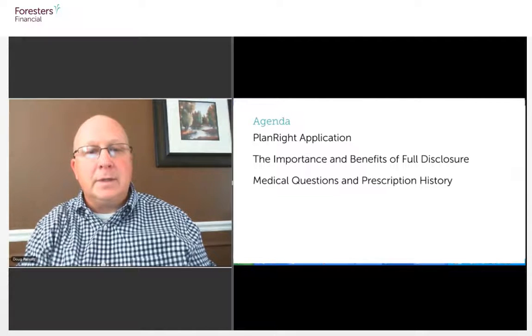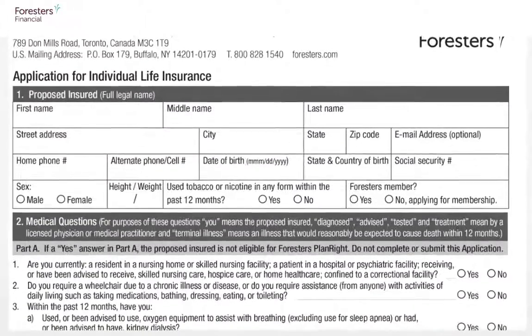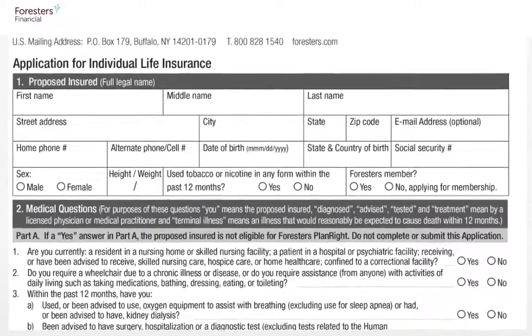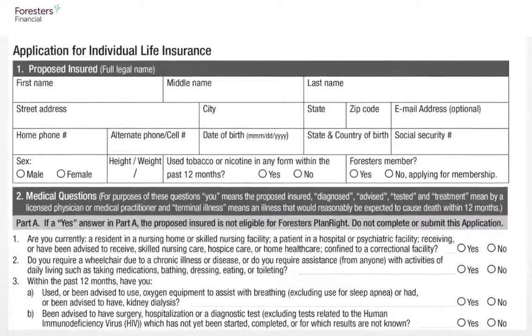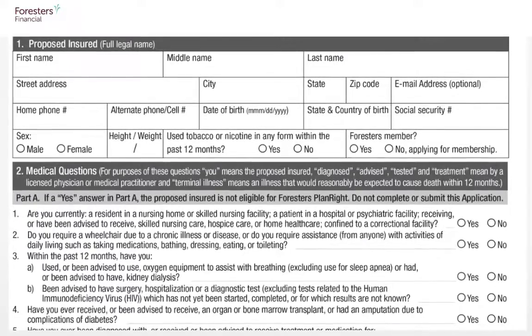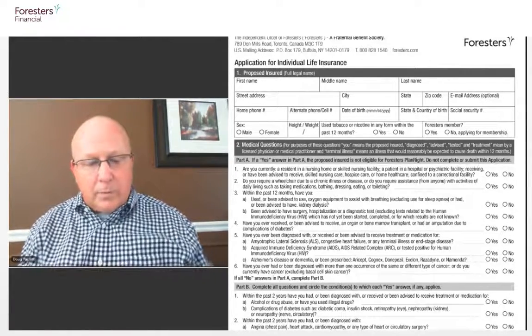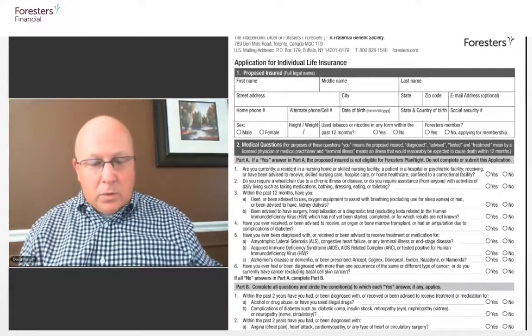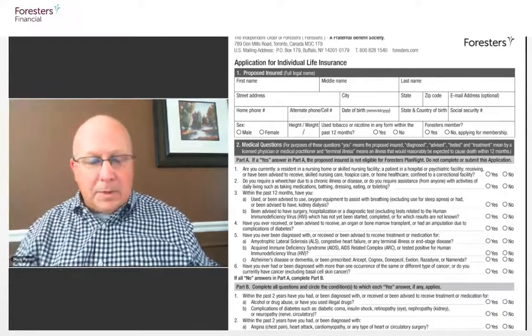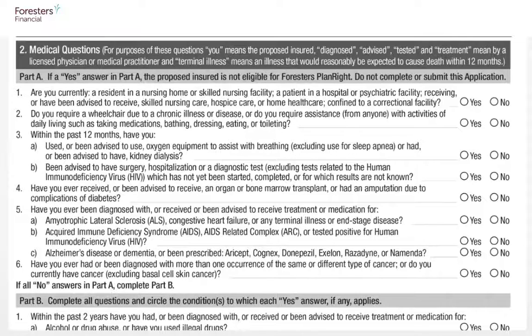So with that being said, let's get right into the agenda and start to talk about the application a little bit. Our application is set up in a section fashion, if you will, where answers will drive to certain products, but sometimes we get questions of why we would ask such a question. What I'm going to try to do is take the application from top to bottom, discussing the medical questions and the highlights and comments of those medical questions. The first section of our application clearly is the knockout section.